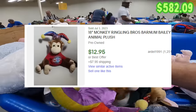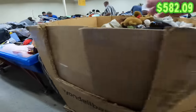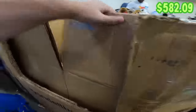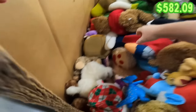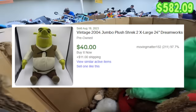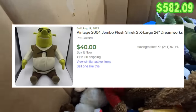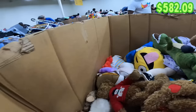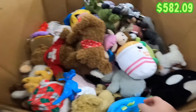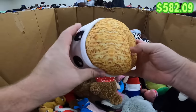Oh, it's another one of those Ringling Brothers plush. Ringling Brothers monkeys. Oh yeah, here we go. This is my kind of bin right here. Look at my man Patrick over here. Hey, what's up, buddy? Panda. Otter, very cute. Oh, that's a Disney otter. We got a Papa Smurf. I'm gonna need a bigger bag, folks. Noodle lunch, shrimp noodle lunch.